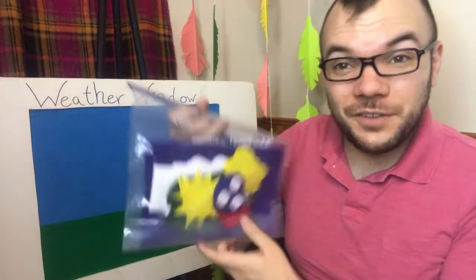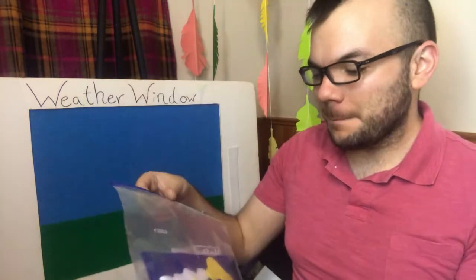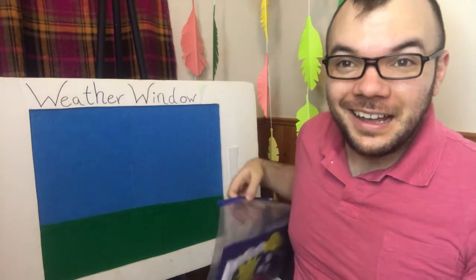So if you have your weather window, you can take that out, and we can use that right now. If you didn't get a weather window at the library, that's okay. You can watch for today, and then if you want to stop by the library at some point during the week and pick one up, you can take one home.